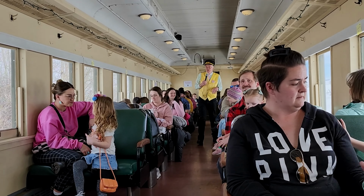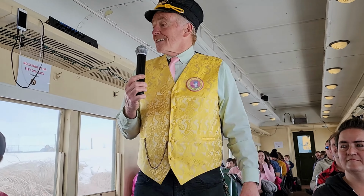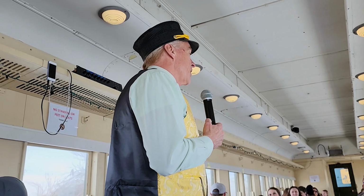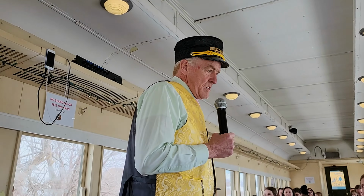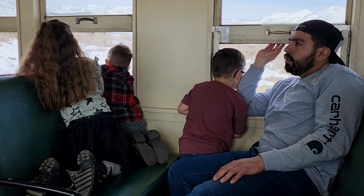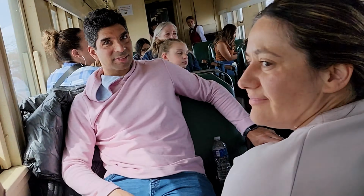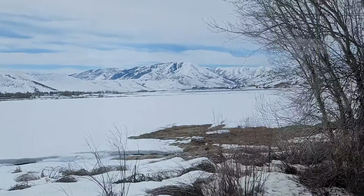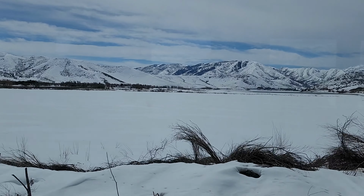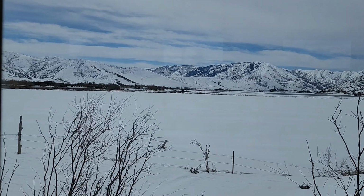Okay, any other train questions? Okay, he asked, how fast will this train go? We're cruising right now. We're going 20 miles an hour, and our average speed is 15. We're passing a pond. See this pond right here? 2 weeks ago, we drained that pond. It was completely empty 2 weeks ago, and now it's full again.